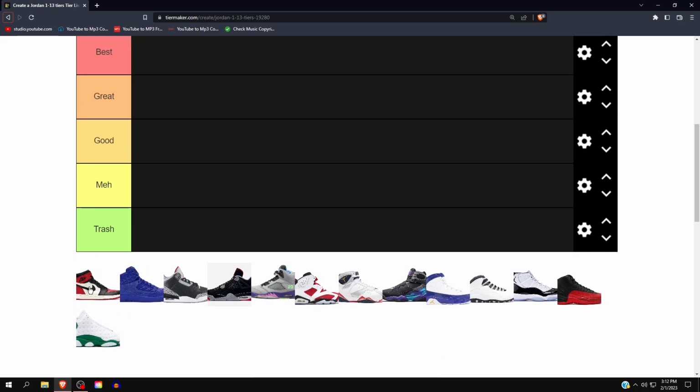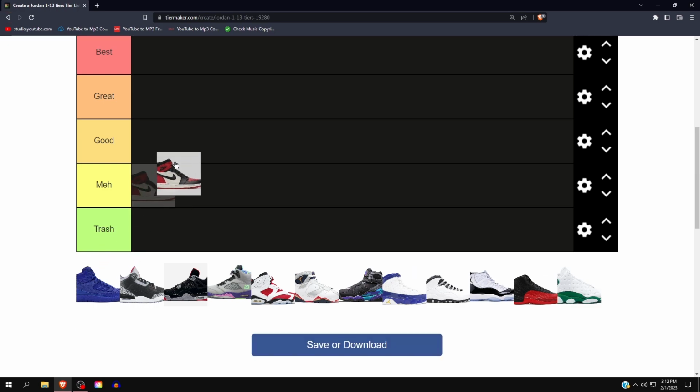The Air Jordan 1s, the simple shoe, everyone wears it. I'm going to have to put it at good. I feel like it's not the best, and it's not trash. It's just there. Everyone wears it. It's not really for basketball anymore, it's more for appearance, casual. But it's still a nice shoe, and different colors look great. But just in general, I'd put good.